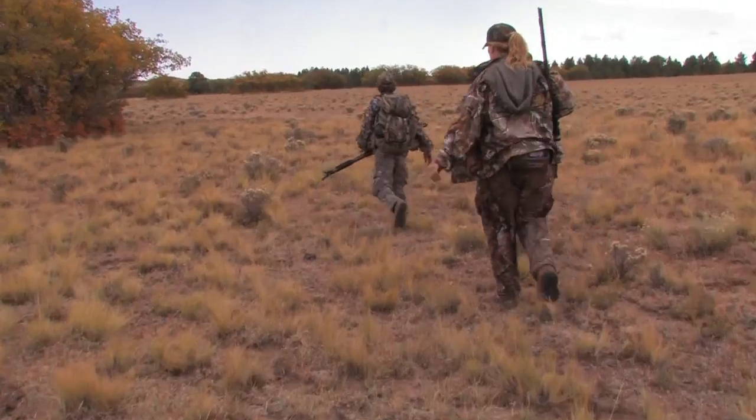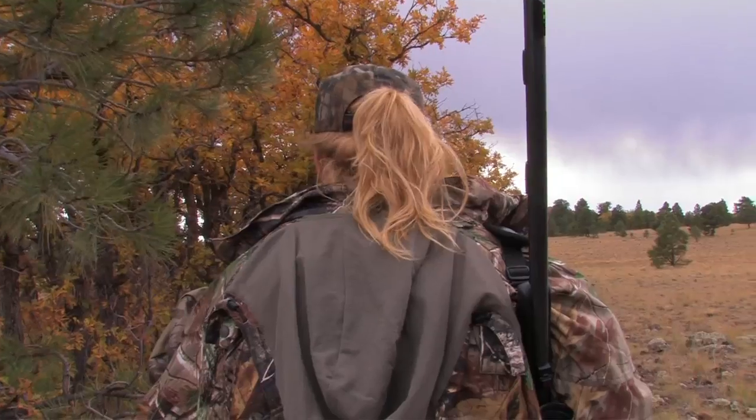Well, things can happen pretty fast in New Mexico, and this time Teresa came around the corner and right there is a shooter bull bedded down right out in front of her.